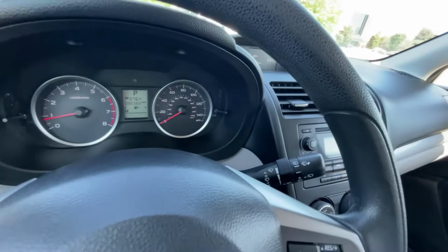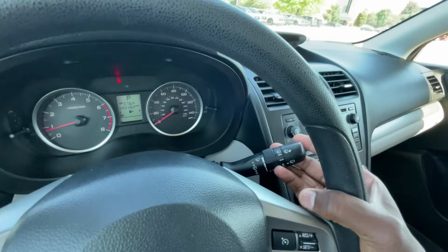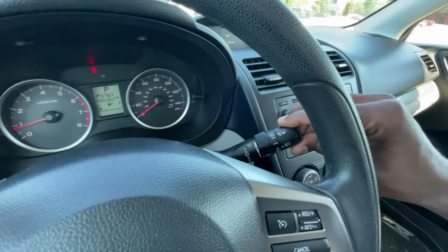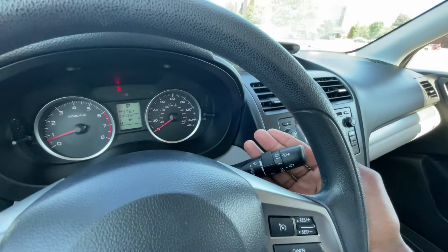And then over here we do get the intermittent wipers, so high, low, intermittent, off, one time, and you can adjust the intermittent frequency with this here, and then your rear wiper, low, high, pull either way there for the fluid, and then pull up here for the front fluid.